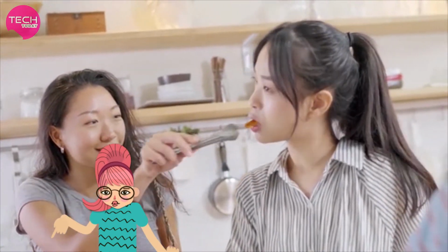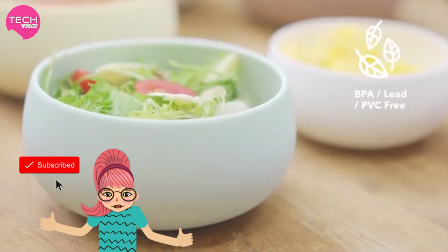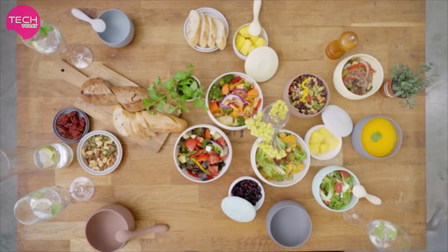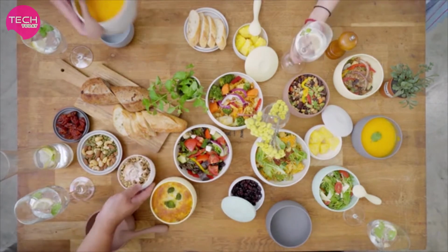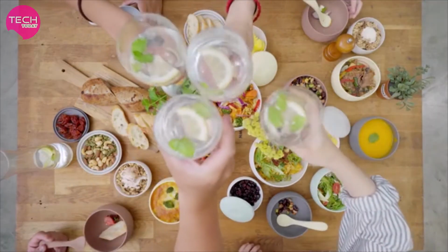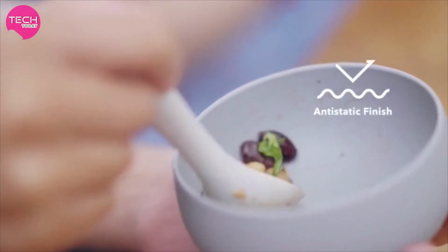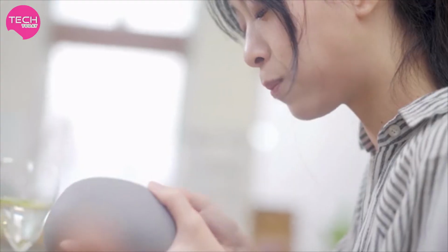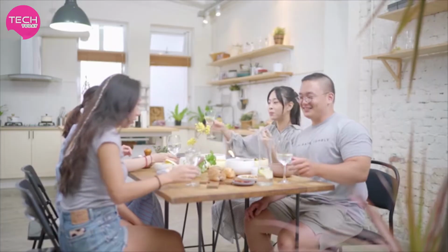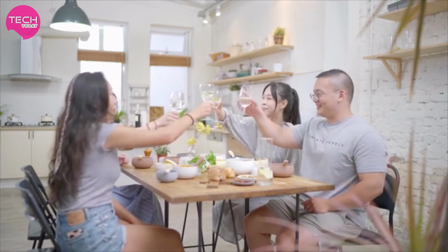The material is free of BPA, BPS, lead, and other harmful chemicals, with a wide color spectrum ranging from low-key to eye-poppin'. It's perfectly presentable on any table settings. Invite your friends over and get the party started. Anti-static coating prevents dust and debris from sticking. The ergonomic curve fits in your palm like it's meant to be there. It's everything you ever want in a container. It is Vasavada.